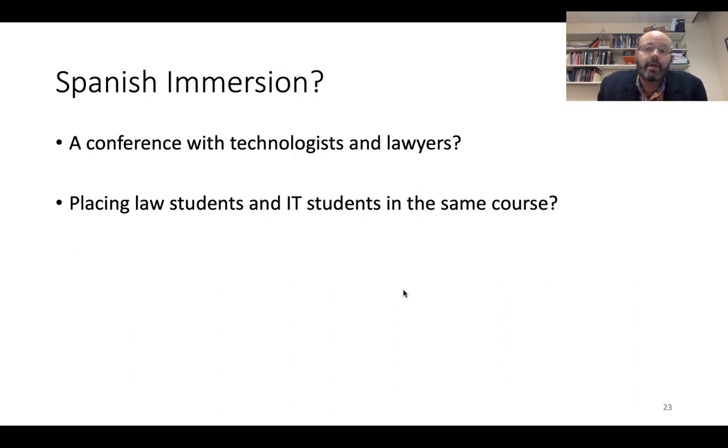Okay, so let's look at some language concepts and think about them in this context. So Spanish immersion. So you could have a conference with technologists and lawyers. So we do this at DePaul, and I'm sure other law schools do this too. You could place law students and IT students in the same course, or even business students too. That would be helpful as well.